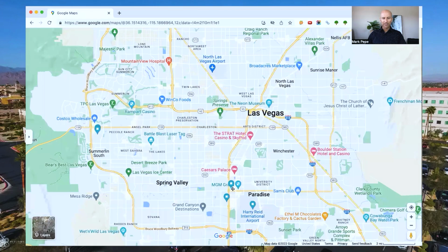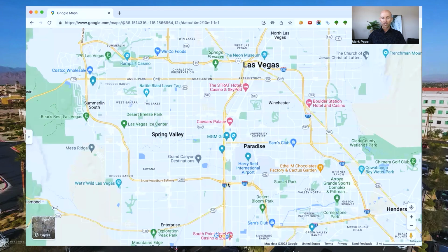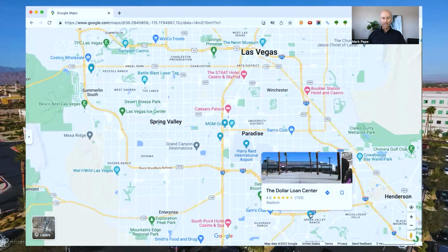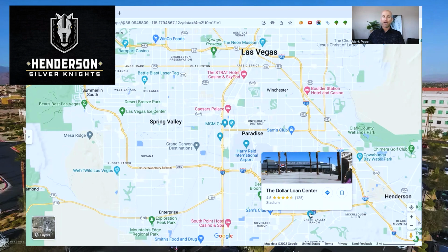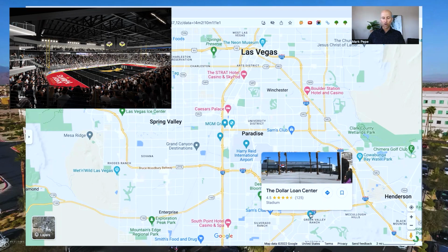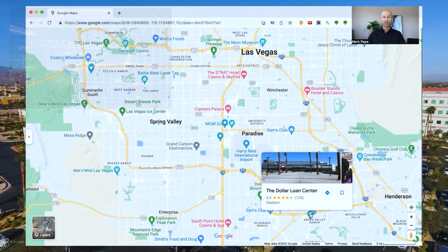Last I want to point out is the Dollar Loan Center, which is the newest arena. Dollar Loan Center is in Henderson off of the 215 and Green Valley Parkway, located right here. As I mentioned, it's the newest arena, opened earlier this year. It is home to the Henderson Silver Knights, which is the minor league hockey team to the Vegas Golden Knights. It is also home to the Vegas Nighthawks of the Indoor Football League, and that team just started earlier this year as well. So if you like indoor arena football, it's a great place to visit in this state-of-the-art small arena. Again, brand new, right adjacent to the district at Green Valley Ranch.